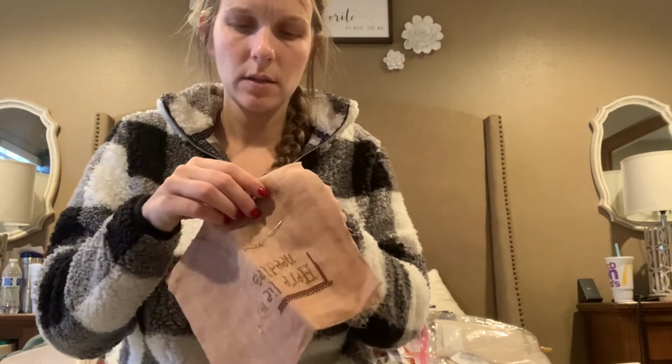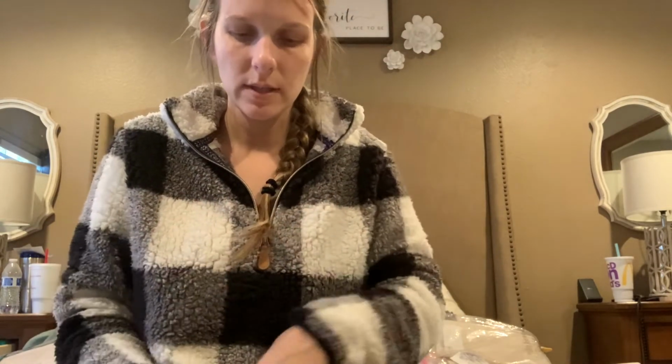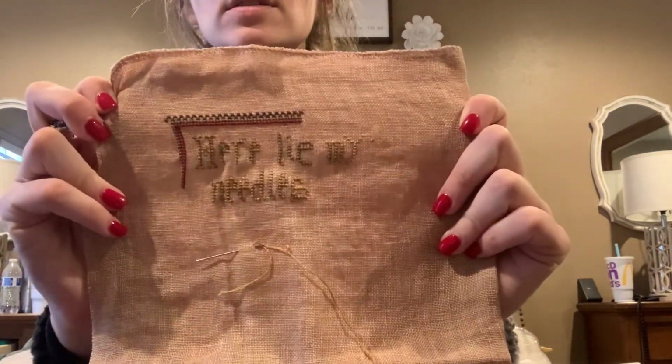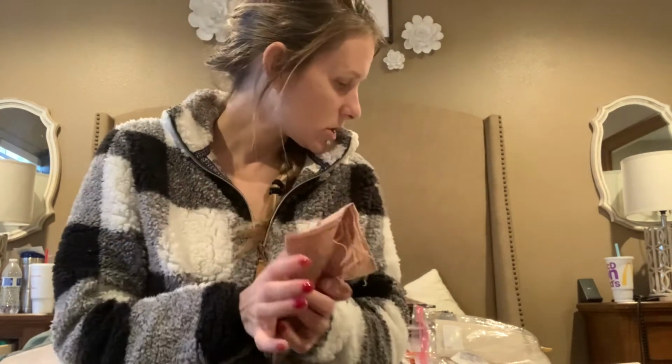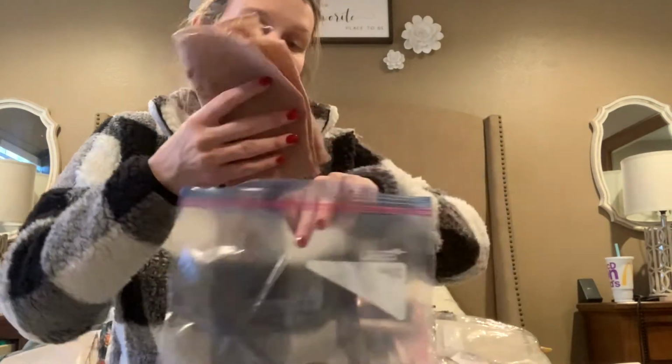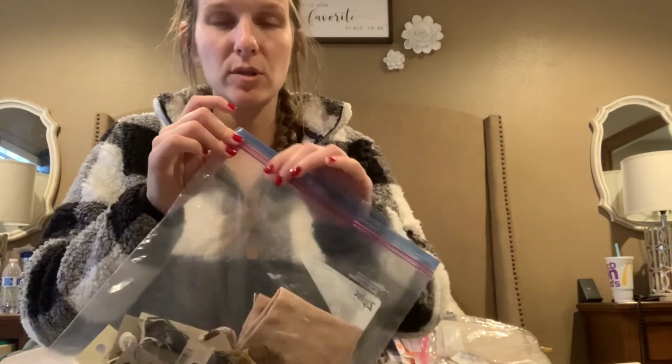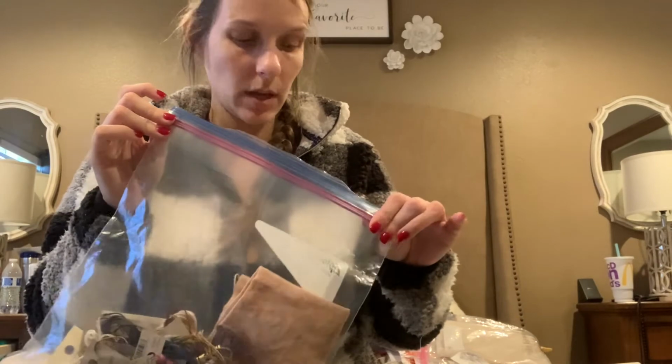The magnet is holding it in half. One sec. So this is Here Lies My Needle. This is all I got done on it, and I'm just not interested in stitching it anymore. It's on some old Weeks Dye Works linen, and I'm just not interested in it. So I have all the called for threads, but I will probably be retiring that or reusing the fabric or something or other.